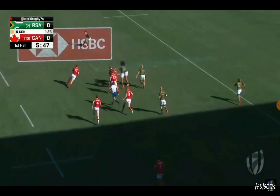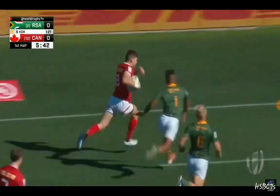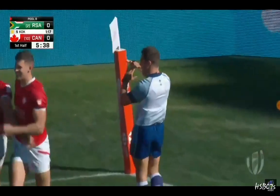Canada going round the back. Nice set piece play here from the Canadians. And they find one of the quickest blokes on the field, Douglas. Time off. JD for the opening try. He needs sign off though.